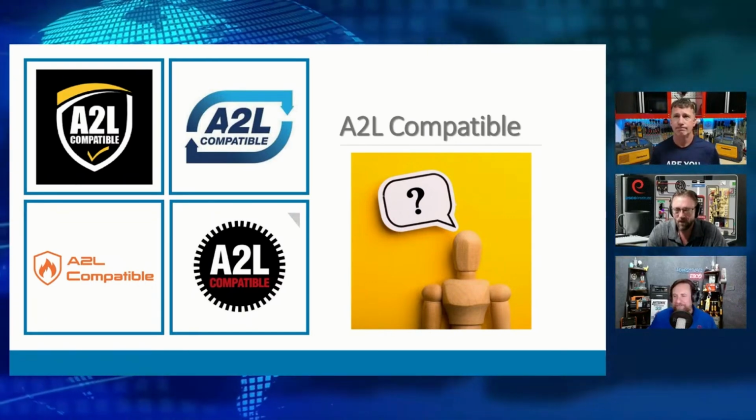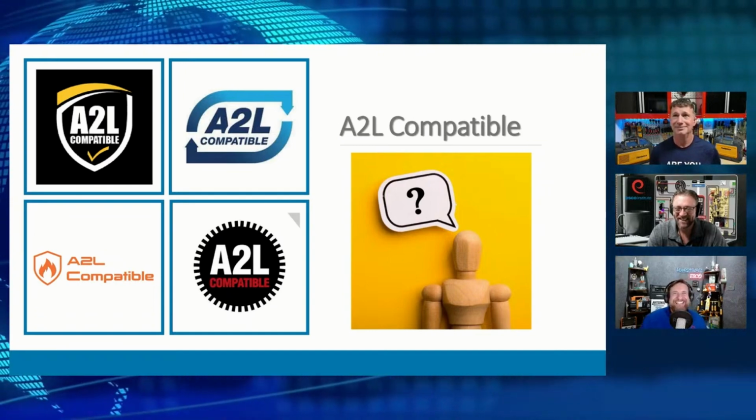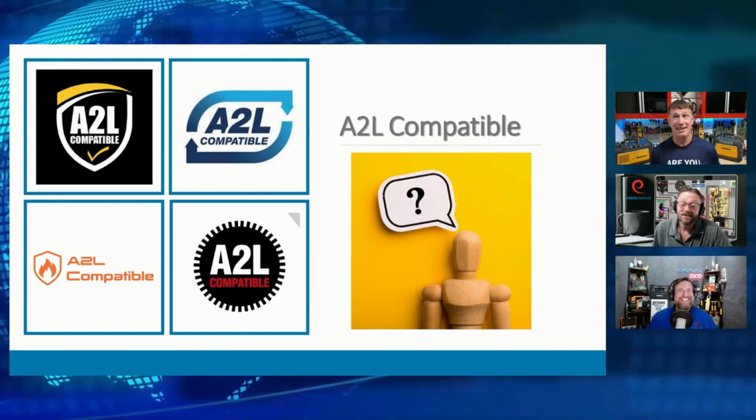So I'm going to start making some tumblers that say A2L compatible. Yeah. Well, and I think I would buy one.